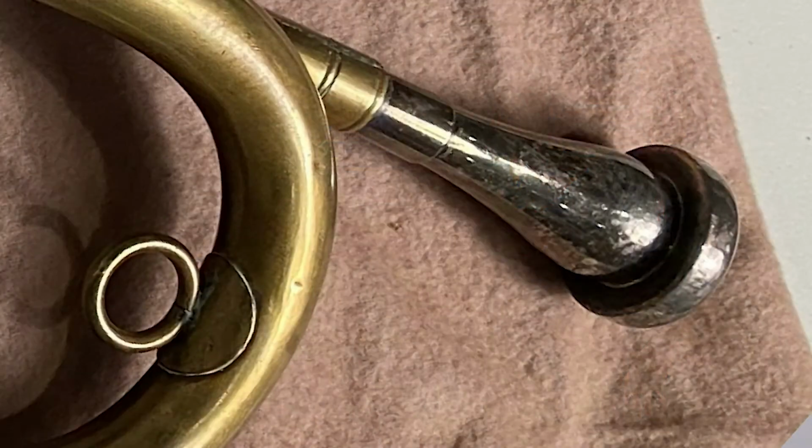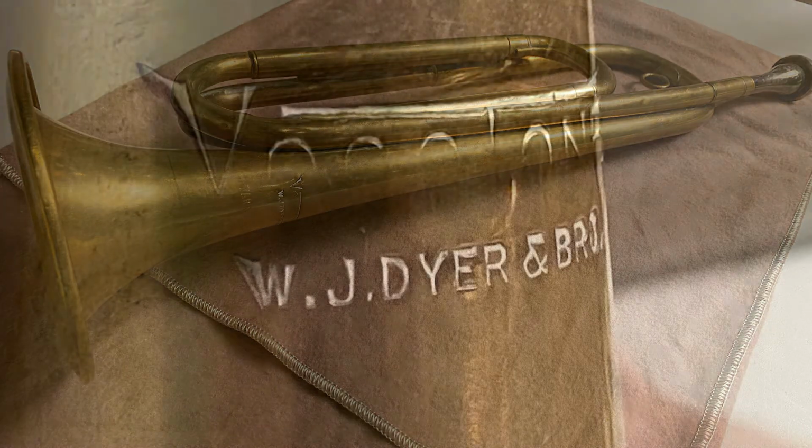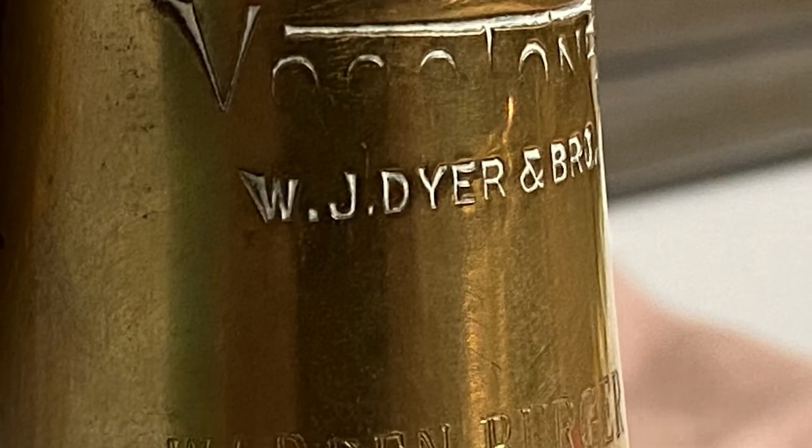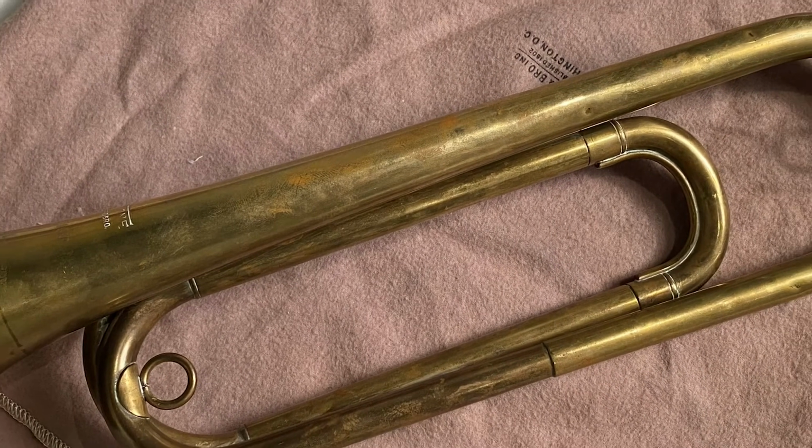This brass bugle once belonged to the Honorable Warren E. Burger, Chief Justice of the United States Supreme Court. The mouthpiece with it is a trumpet mouthpiece made by Olds, size number 2, and the upper side of the horn is engraved with Vocatone W.T. Dreyer Brothers to designate the model and maker, as well as the bugler's name and troop info, Warren Burger, Troop 18, St. Paul. Based on the time frame Justice Burger would have been a scout, the bugle is from the 1920s.